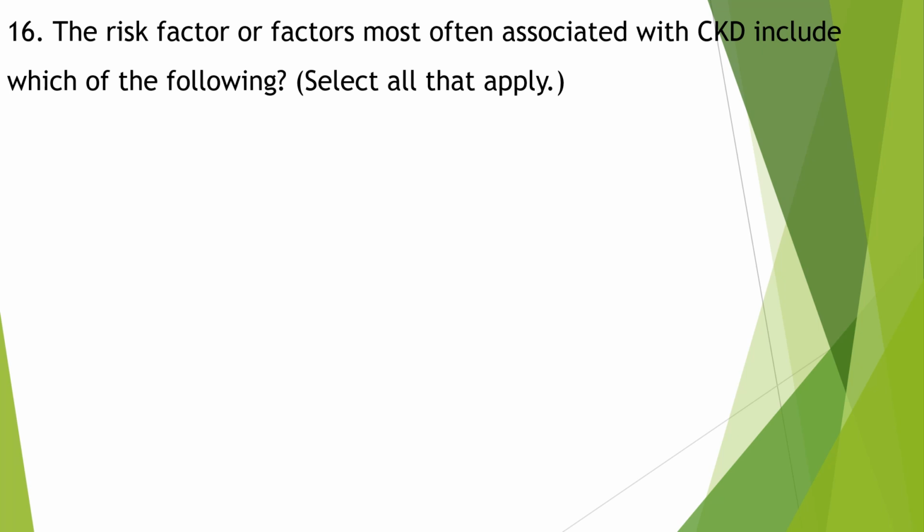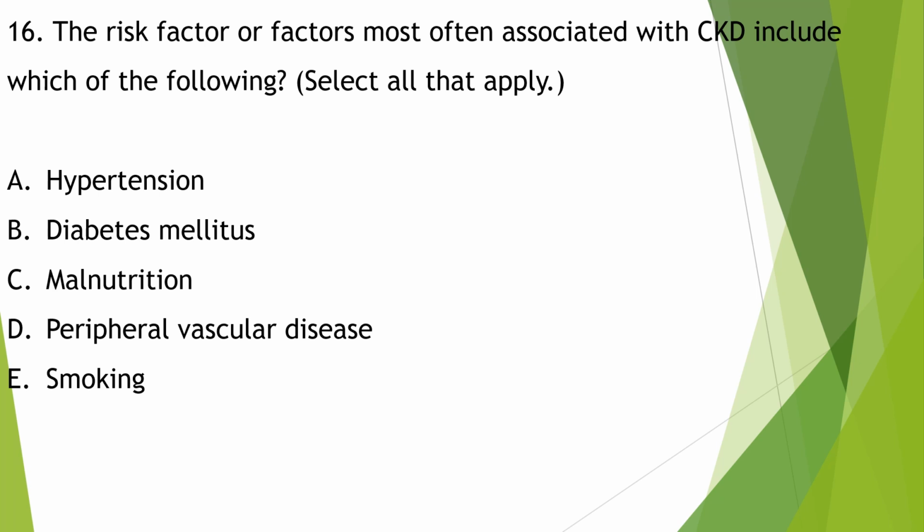Which of the following factors are most often associated with chronic kidney disease? Hypertension, diabetes mellitus, malnutrition, peripheral vascular disease, smoking. The most common causes of chronic kidney disease are high BP and diabetes. The risk of chronic kidney disease increases when either or both of these conditions are uncontrolled.